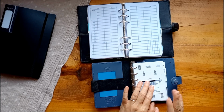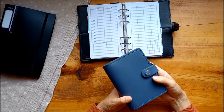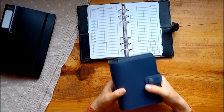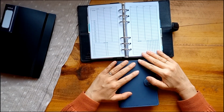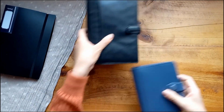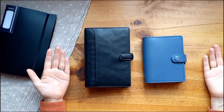And then ideally, this is going to be my main everyday carry in 2025. So let's see how this evolves. I'm also excited and confident that I can use two planners at the same time with a positive attitude. So I will keep you updated. Let's see how it goes.